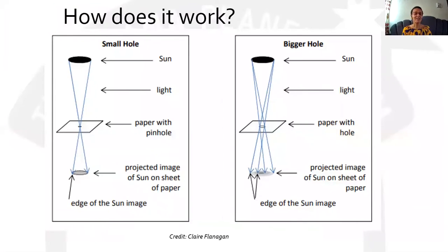So how does this work? Well, it's basically because an illuminated object reflects light in all directions. But if you have a small enough hole, normally just a few millimeters, then only the light that's coming directly from the different parts of that object can pass through. And so then you get a clear inverted image on the other side.